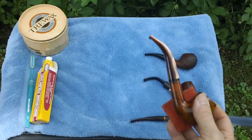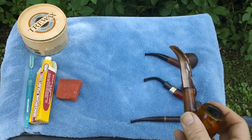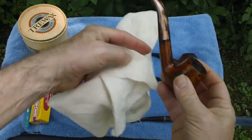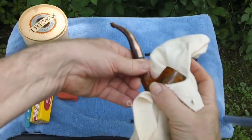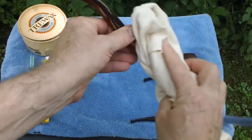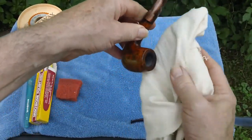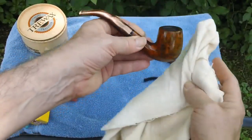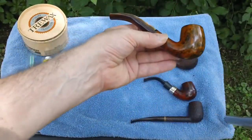So really just a very quick cleanup with that, and wiping it off with a cloth. You could even add a little water to the cloth just to moisten it, and you're good to go with that one.